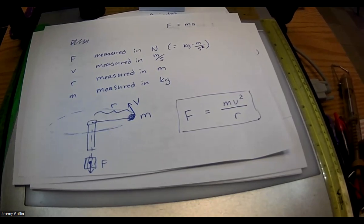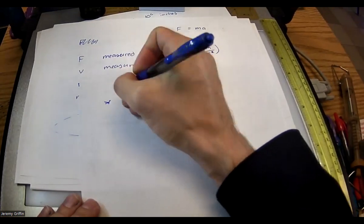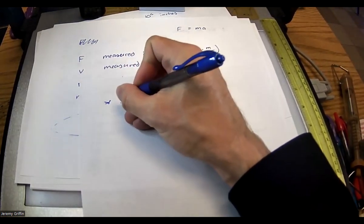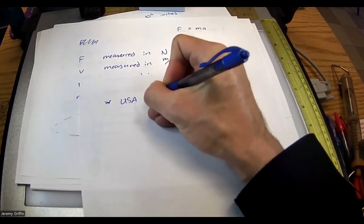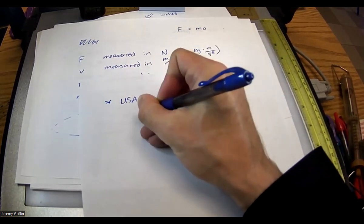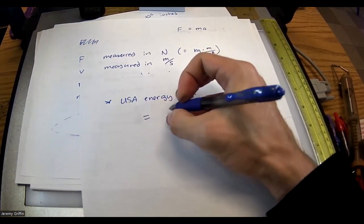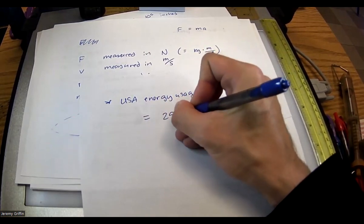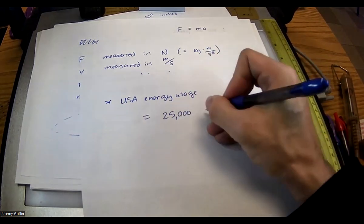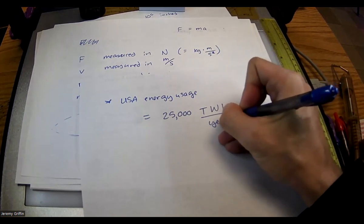I'm going to leave you guys off with a challenge problem. Ooh, maybe this could be a good weekend problem. Okay, so here we go. We got the USA energy usage is 25,000 terawatt hours per year. 25,000 terawatt hours per year. Okay.